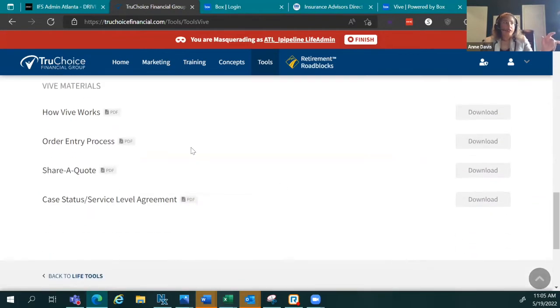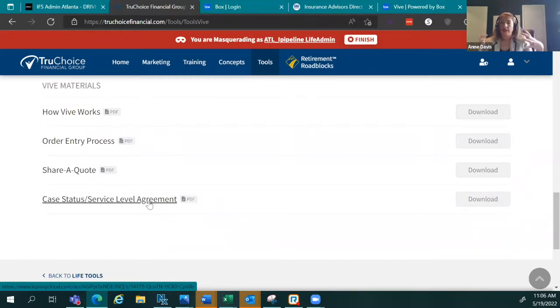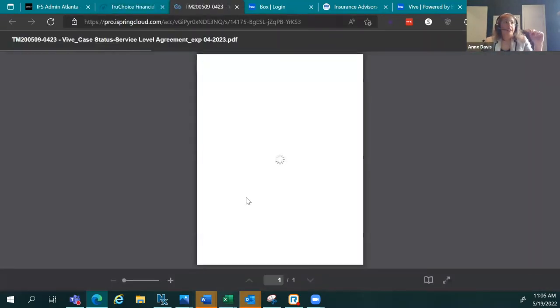But further down, there are a couple job aids, including how the Vive process works, and the order entry process, which is something that I sent over earlier and can share with you guys. Share a quote, which is if you go in and you create a quote, you're able to send it to the client prior to doing the actual application process. And then the service level agreements, just letting you know the timelines of how we prefer everything to look with Vive and accelerated underwriting.